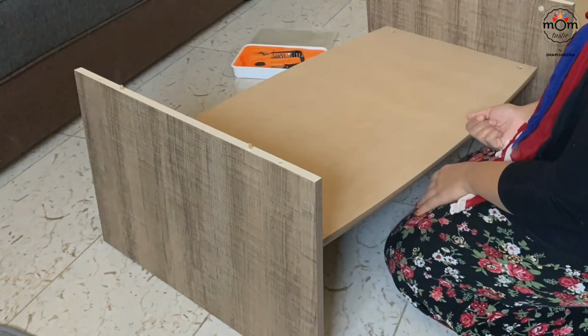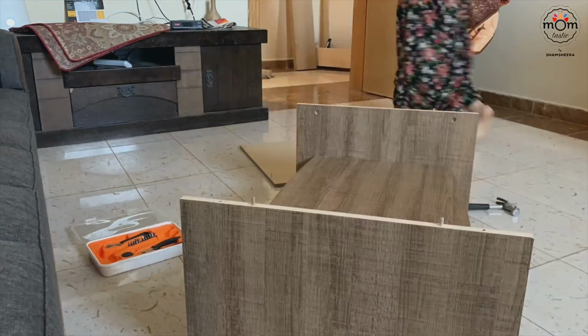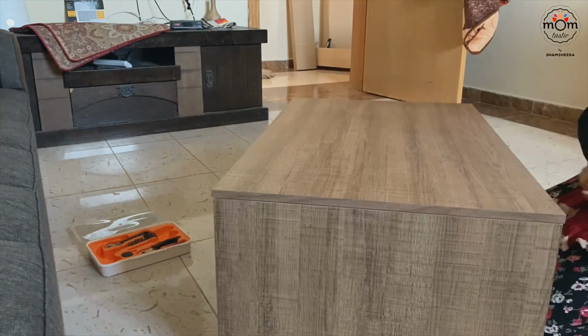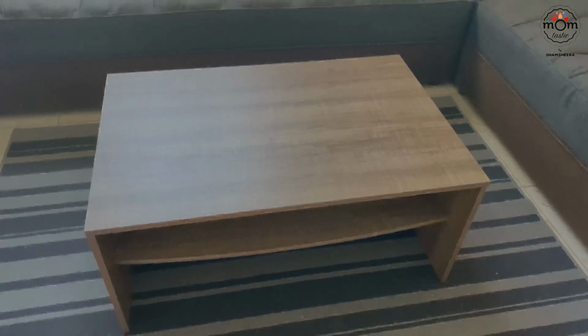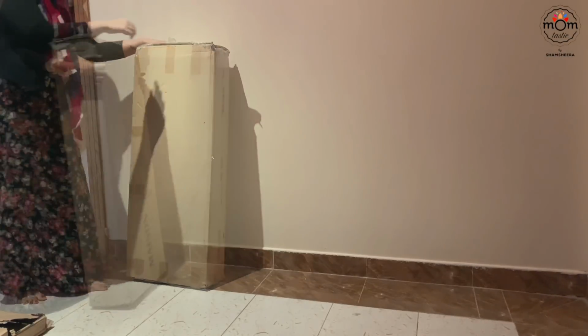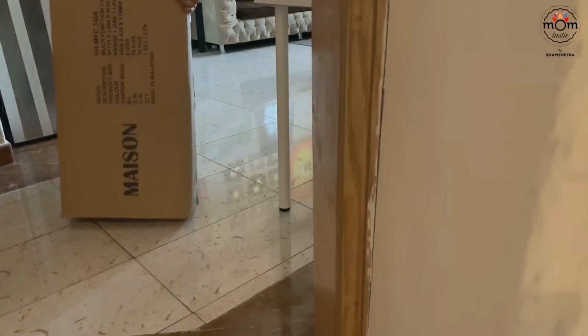This was a coffee table for the living room and it was ordered from souk.com. The coffee table is ready. There were 3 pieces of furniture to be assembled and I did all of it on the same day.